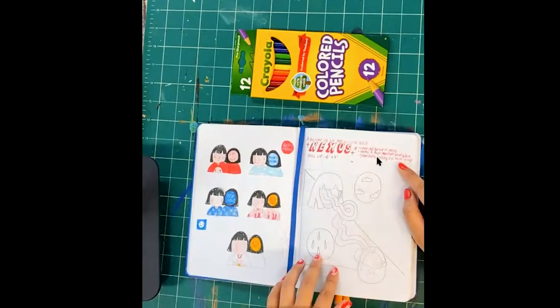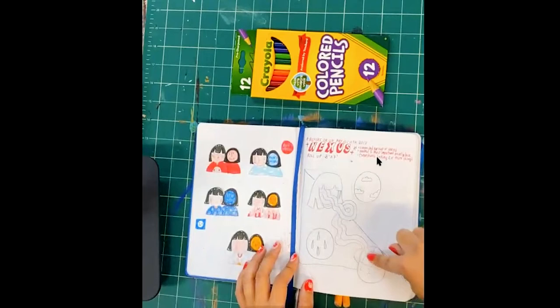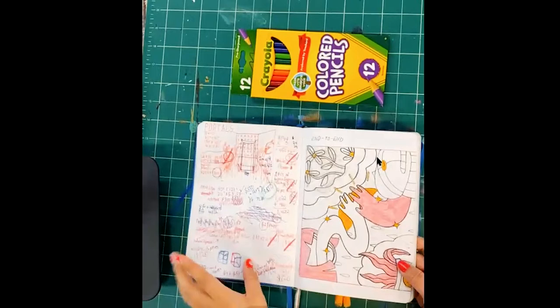And I drew two people, and like a connection between both of them. And behind it was like the sun. Oh, and then there were some water elements and sky elements.